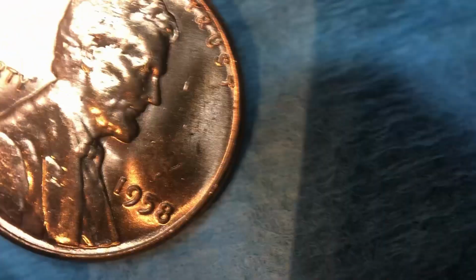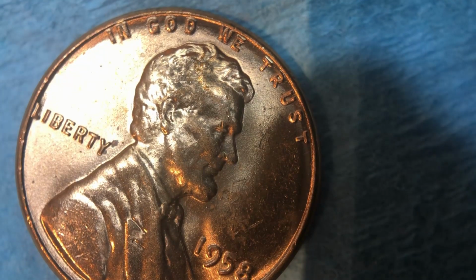I will take a little bit longer to go over some comparisons on the coins that I have in front of me, though. Now that one looks pretty good. And there are some contact marks in the field on that one, too. So that's not going to work either. Let's keep on going.